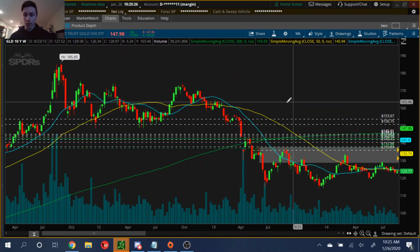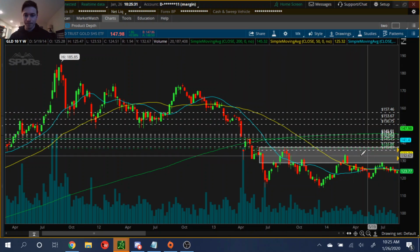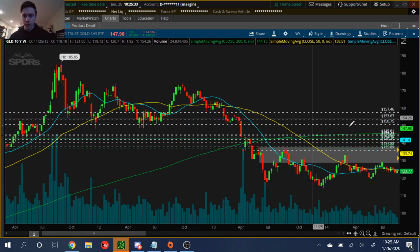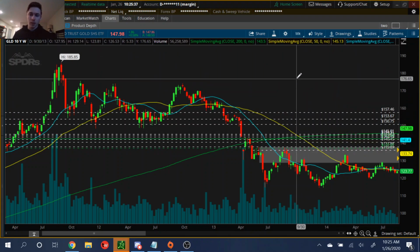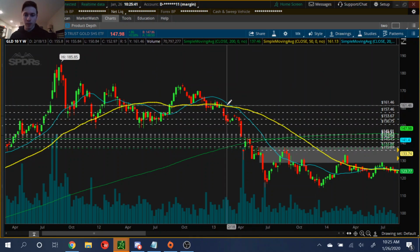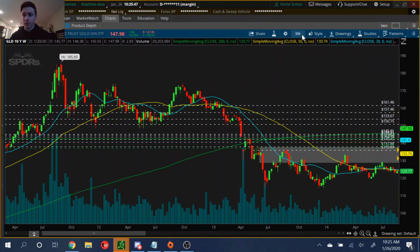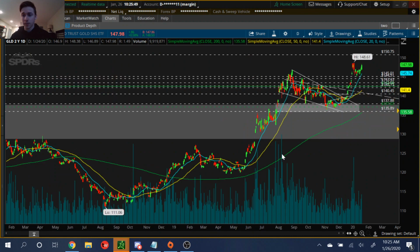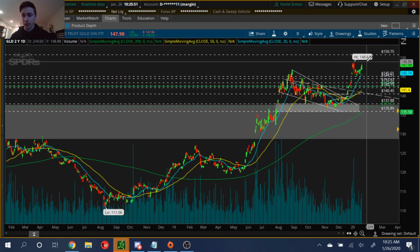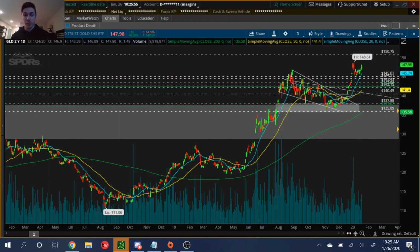I'll just go ahead and mark it right about here. Right. So 157, 157.50. That would be a bigger upside target. And then you have a weekly gap here that surely we would not get past without some sort of resistance. So there's a few key targets on GLD. GLD is looking really good. Once we break those highs, it's up and away, and we'll see where we stop.